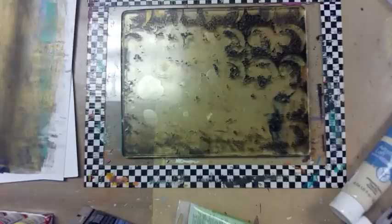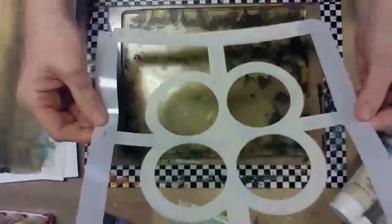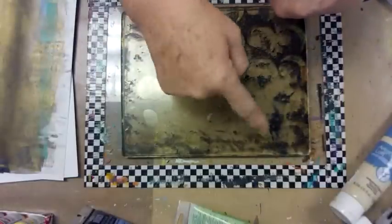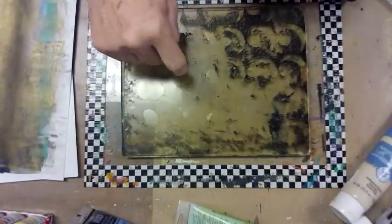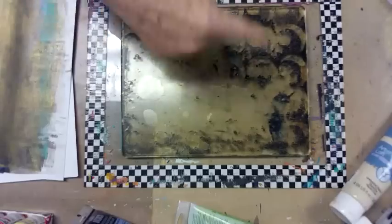So I want to clean that up through a pattern. And I saw a nice, here it is. I bought this stencil intentionally. I like the design because I like circles. But this is a good one to show you this technique that I'm going to do, instead of wasting all this mishmash here.